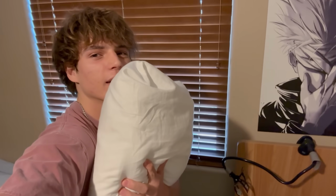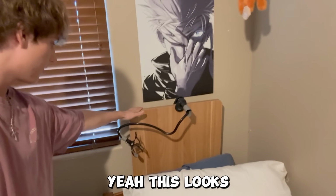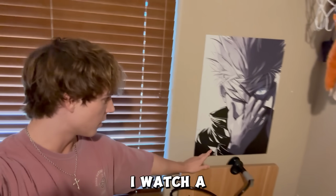Gotta have a thick pillow because I gotta kind of hold it like this to imitate holding somebody. Yeah, this looks a little weird, I understand, but I watch a lot of anime. That just helps me keep my posture really good in bed. So I'll literally have my phone up like this and I'm just hands-free.